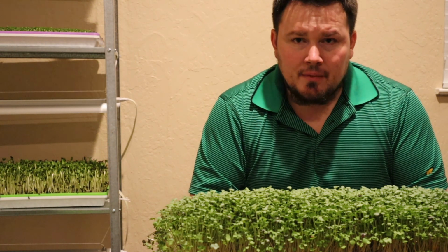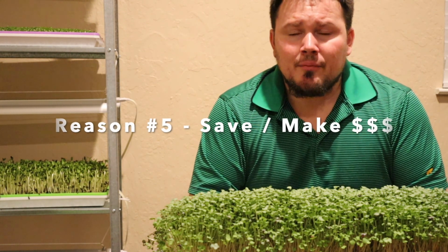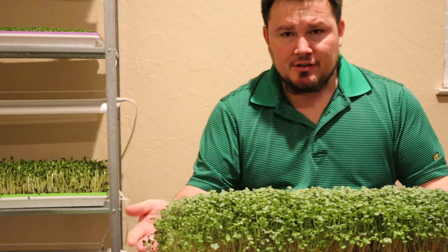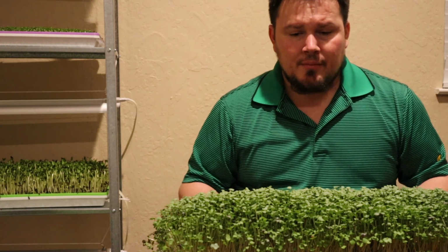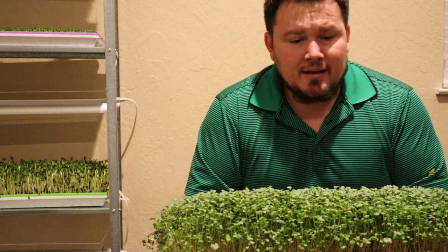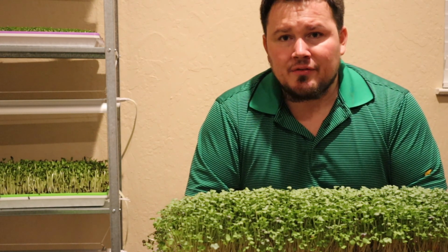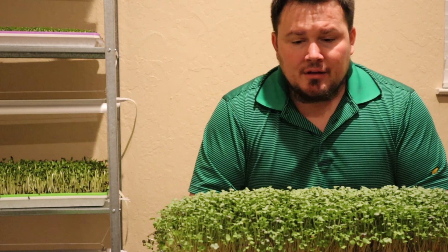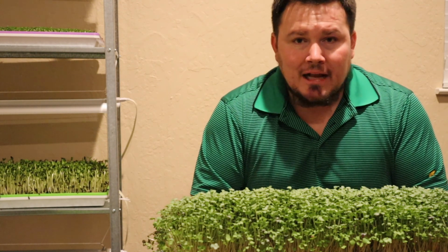The fifth and final reason I'd like to highlight is the savings in money. The seeds are not really expensive at all, and so when you think about this large flat I have in front of me, it was a little bit smaller than 1 by 2 feet, and you could make probably 10 salads out of this at least, and that's something that if you think about what a salad costs if you go to a restaurant, $6, $7, $10 depending upon the type of restaurant. And it's not going to be, frankly, the quality of a homegrown microgreen salad packed full of nutrients.